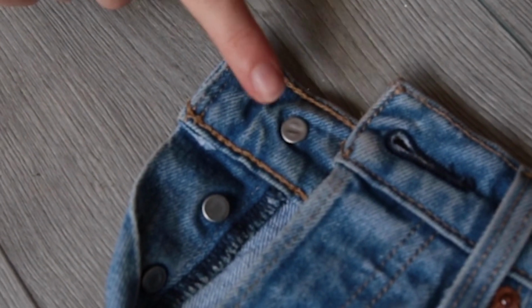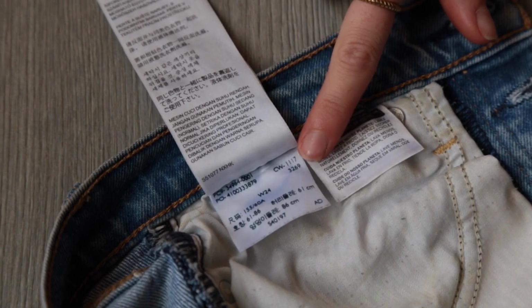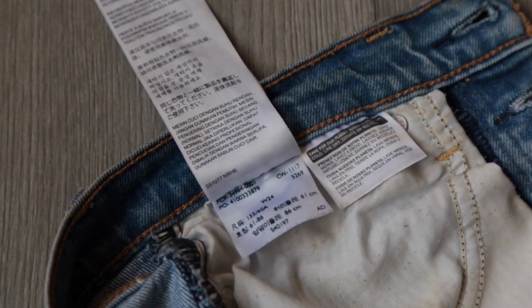When taking a look inside your jeans, you should be sure to run the number on the back of the waist button and the number on the fabric care tags to make sure that they match up. This small attention to detail is what sets aside the authentic products from the fakes.